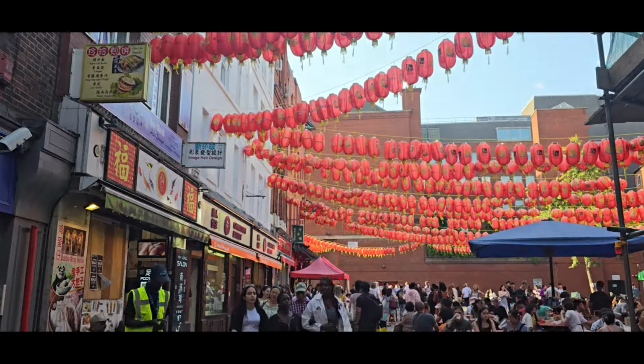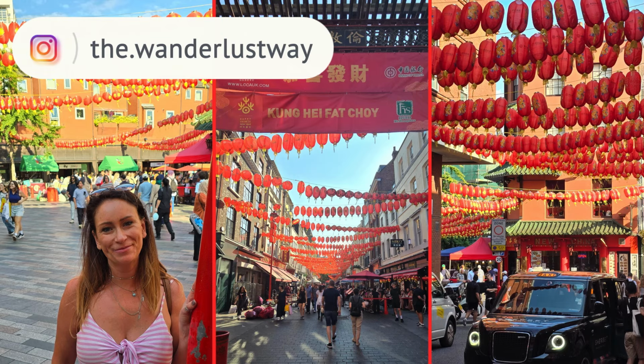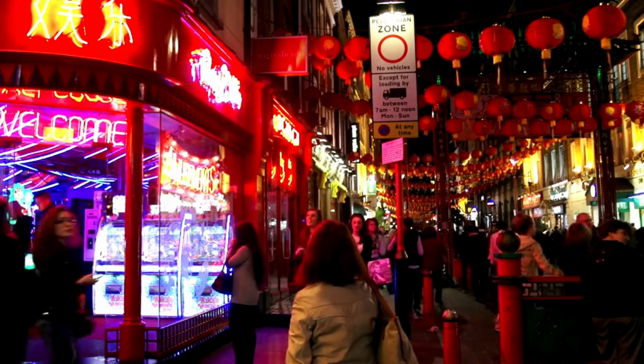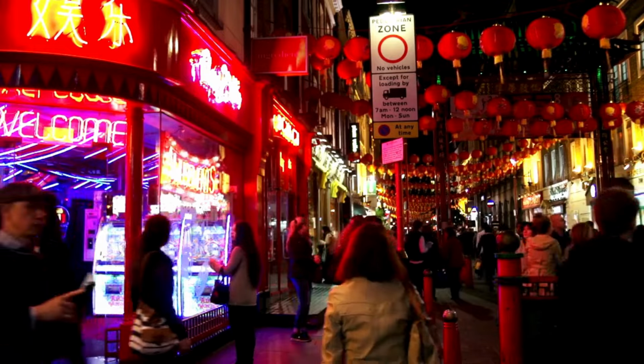If you come in with children, it's fun to look out for the red lanterns and the Chinese gates, and these are also great for getting some interesting photos of your trip. I can imagine it could also be quite a romantic place to come for something to eat if you're in a couple, but really it's got something for everybody.